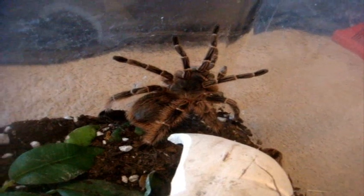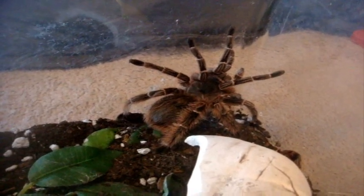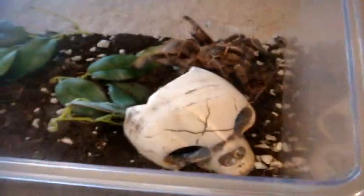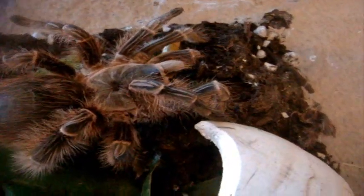She ate like nothing. She's a 4.5-inch female. Did a good job. This is definitely a T that I know is going to eat well. This is my mature female Eupalaestrus campestratus, the pink zebra beauty. She's 4.5 inches and sexually mature. There you are. Love the colors on the pink zebra beauty.